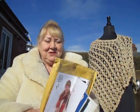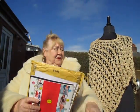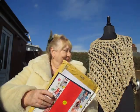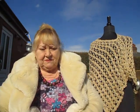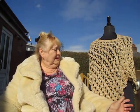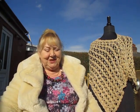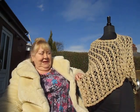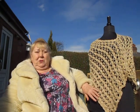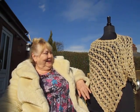I'm actually out in the sunshine today, although as you can see by the coat it's not that warm. I don't really can see the glitter. I just took photographs of this for the Etsy, and it's quite disappointing really because you can't actually see the glitter, and it's really nice. So I hope you can see the glitter shining in the sunshine.